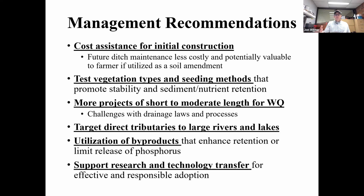I think we need to have more projects of short to moderate length. I'll just leave that there for now, spreading this across to get the benefits. I think we also want to target these to tributaries that drain to large rivers, because once water and sediment gets into the larger rivers, there's less opportunity for it to be treated. So I think the best bang for our buck is going to where we have ditch tributaries to large rivers.